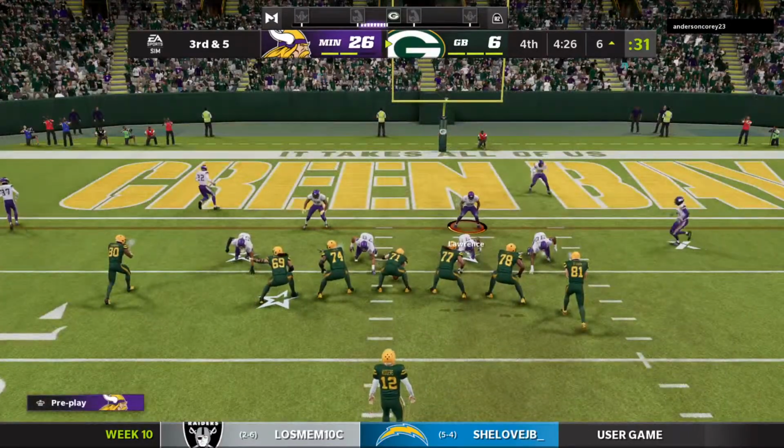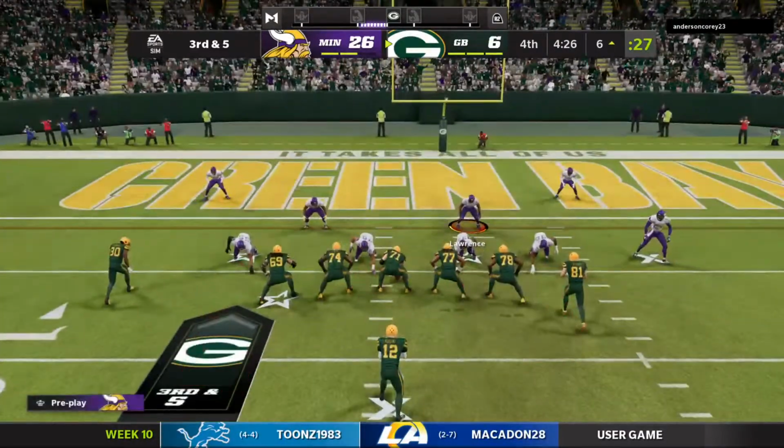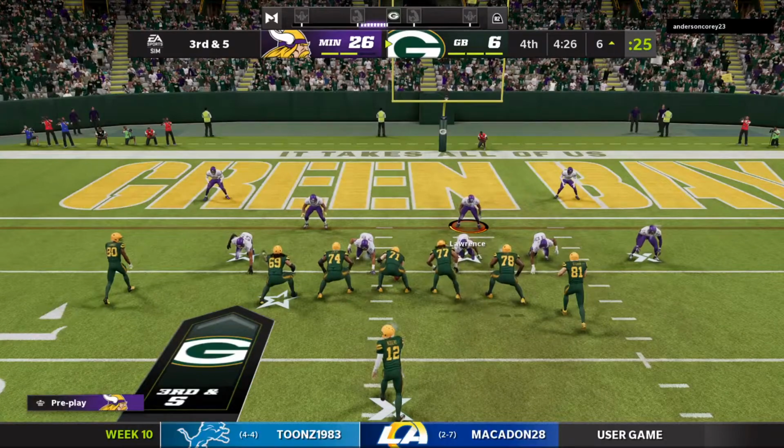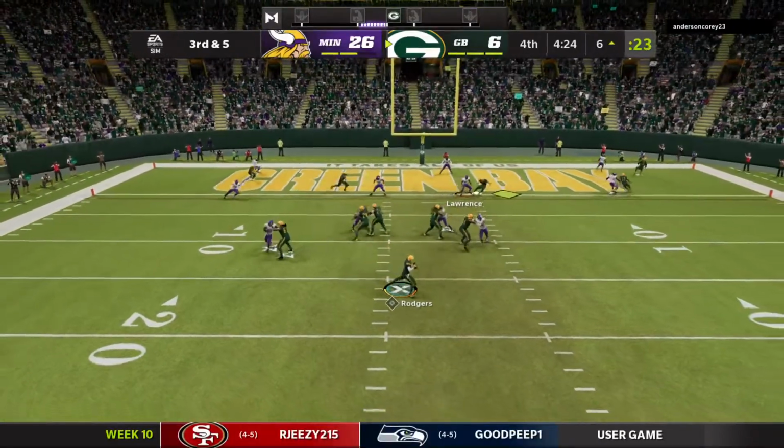We got to get the ball, D. Get the ball right here. Let's go. Mike 12. Mike 12. 50. To throw is Rodgers.